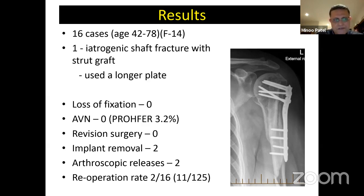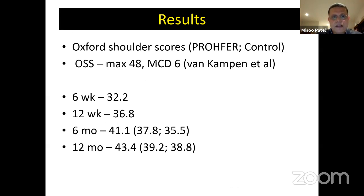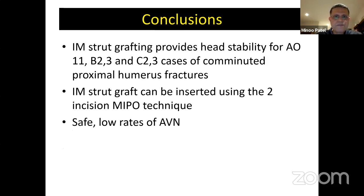An issue with these plates, of course, is that sometimes you can get stiffness and sometimes you can get metal impingement, and you may require implant removal. But these are relatively small procedures. If I have to do an arthroscopic release in order to get better movement, I've had as many cases where people have been treated conservatively for almost undisplaced fractures who also required arthroscopic releases. And our scores were pretty much on par with what was seen in the PROFHER study, where the 24-month average was about 38, 39 in either group.